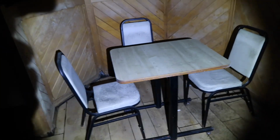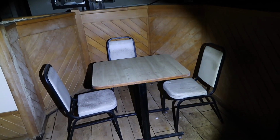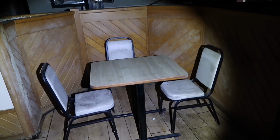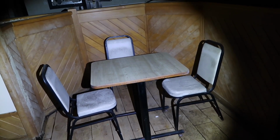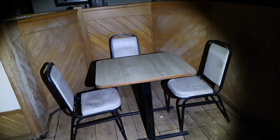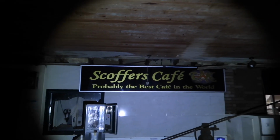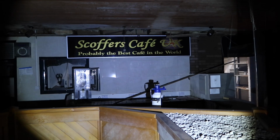Nice setup. A lot of this gets staged by the likes of ourselves. We didn't do this, of course, but we did at the old Truckers Cafe on the A1. We placed a load of chairs like that and put some salt, vinegar and pepper on it just to add to the shots. There it is, probably the best cafe in the world. It could have been. I can't substantiate whether it was. I can only give them the tick because they won an award, but unfortunately I never got to come here.